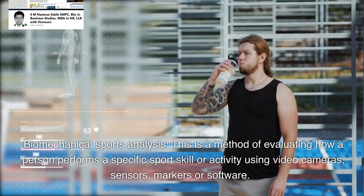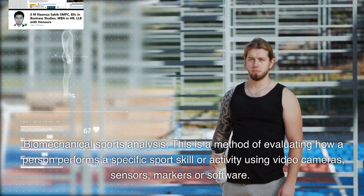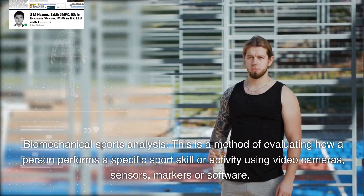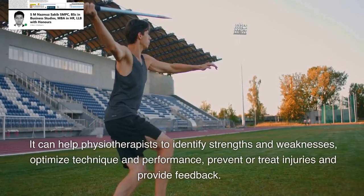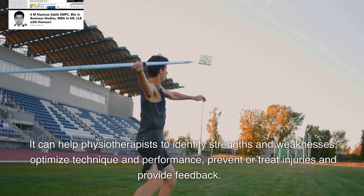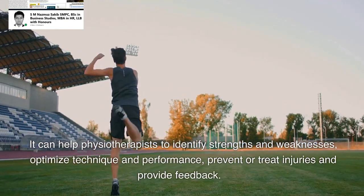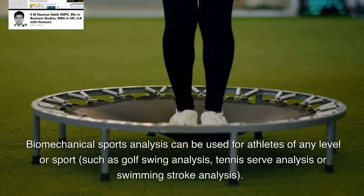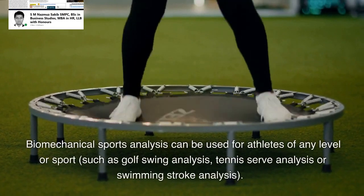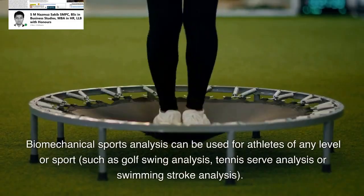This is a method of evaluating how a person performs a specific sports skill or activity using video cameras, sensors, markers or software. It can help physiotherapists to identify strengths and weaknesses, optimize technique and performance, prevent or treat injuries and provide feedback. Biomechanical sports analysis can be used for athletes of any level or sport, such as golf swing analysis, tennis serve analysis or swimming stroke analysis.